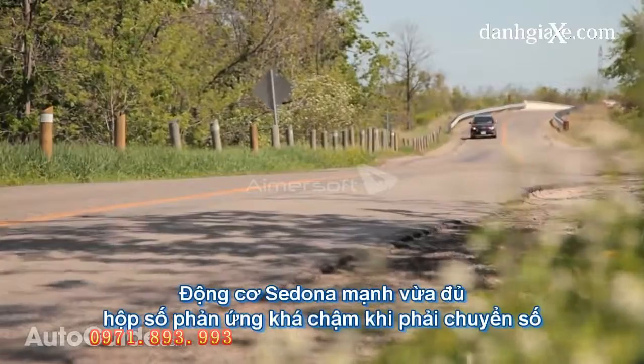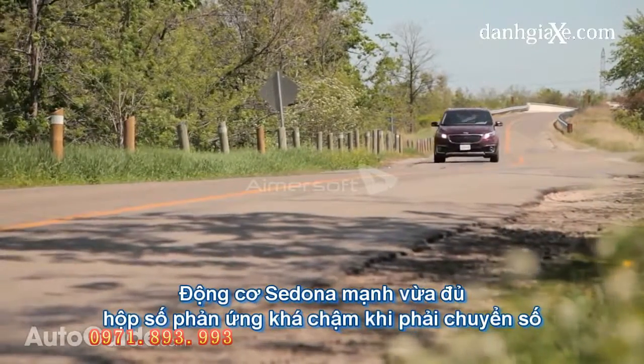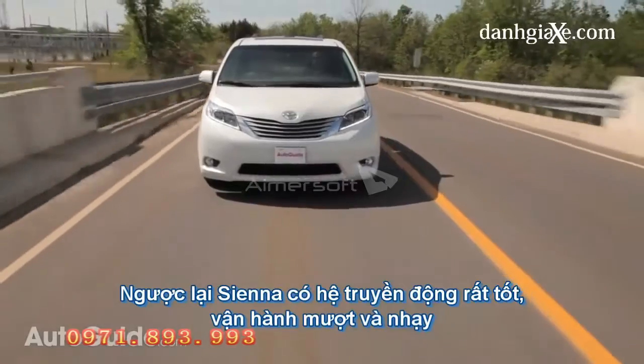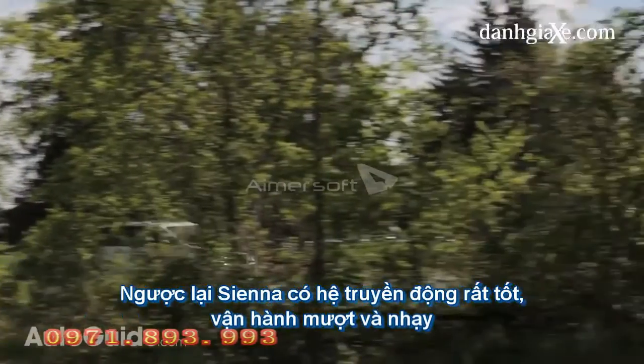The Kia's engine is merely adequate in the Sedona, and the transmission is slow to react when I ask it to shift. It's also not one of the smoother transmissions I've encountered. The Sienna, on the other hand, has a great drivetrain. Quick to respond and smooth in operation, it's everything I'd ask for in a family-friendly vehicle.